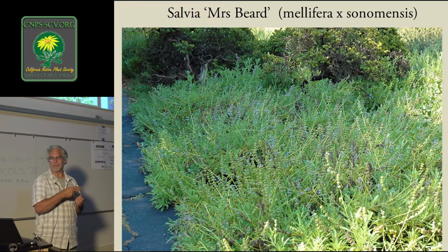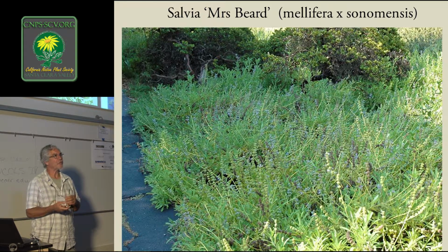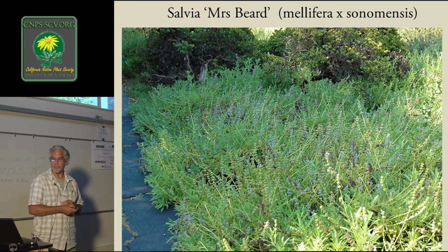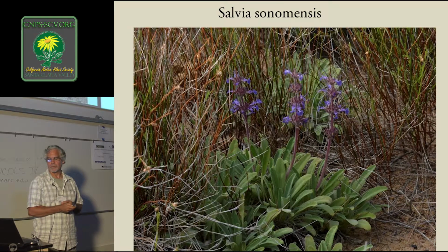So 2 other hybrids we're talking about have as parentage mellifera, the black sage, by sonomensis. We'll go into sonomensis in a little bit. This is fairly available. You see this a lot. Again, 18 inches by 6 feet, maybe a little bit more. A good ground cover.